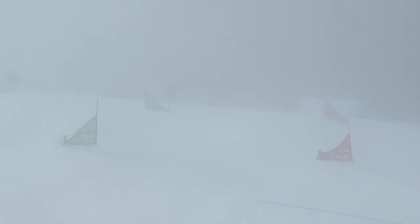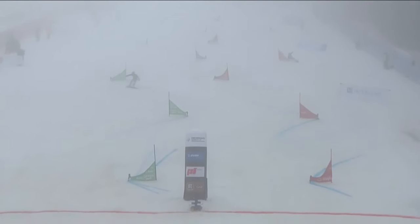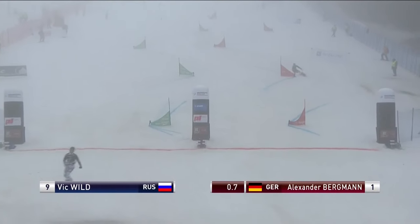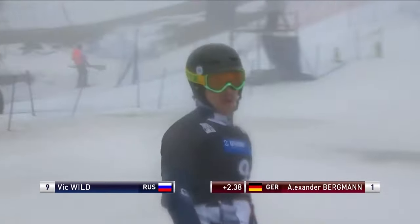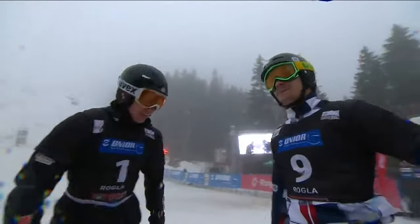Now Vic Wild just bursting out of the fog with the tiniest of advantages here. And the Russian looks up for this one. Working hard, edge to edge. The German still in the contest though, runs wide and puts the brakes on, and that's handed it to Vic Wild. So the Russian progresses into quarterfinal number 4. 2.38 the advantage. Bergmann just not able to stay balanced on the board on that heel edge. Pushed wide into the soft snow, all the speed gone.